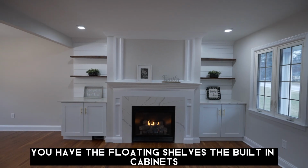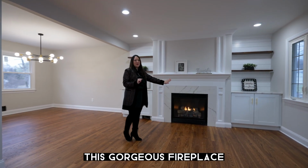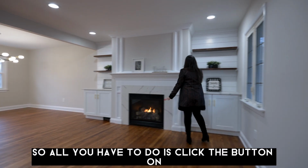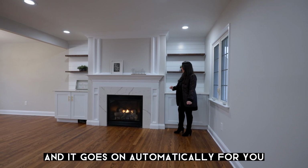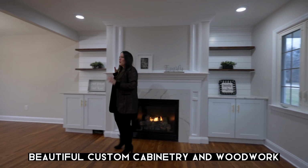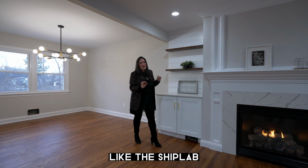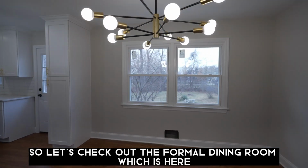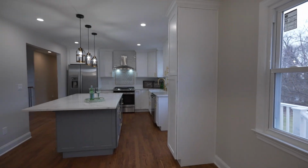You have the floating shelves, the built-in cabinets, this gorgeous fireplace, and I love how this is an electric fireplace. So all you have to do is click the button on and it goes on automatically for you. Beautiful custom cabinetry and woodwork. I love the little details that this home has, like the shiplap. So let's check out the formal dining room, which is here, and then my favorite part, the kitchen.